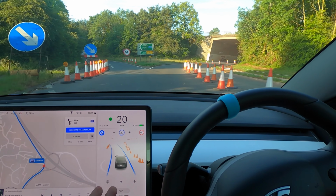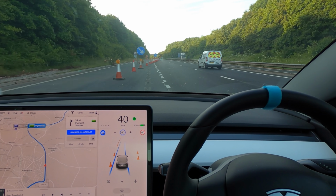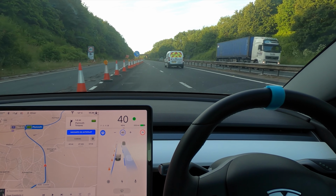I'm going to indicate left. Not indicating, not indicating, not indicating. Yeah, it's doing it. It's done it. That was so good.